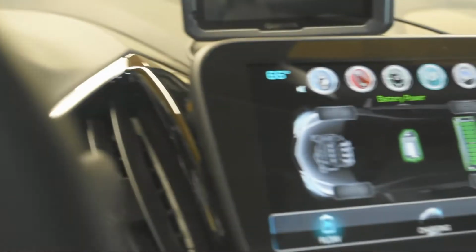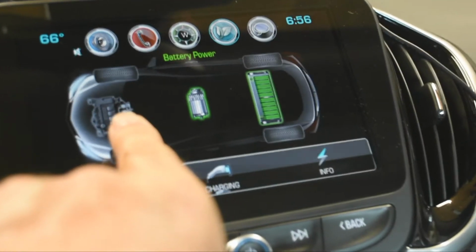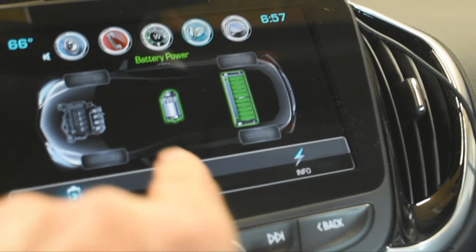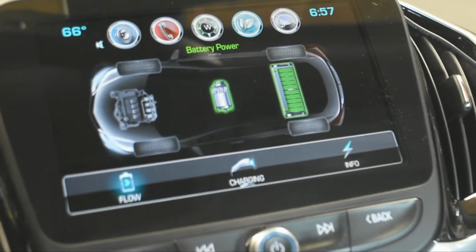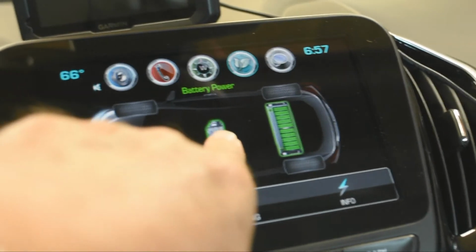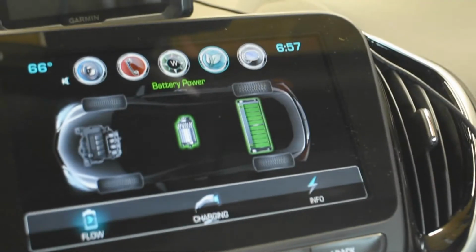So this is part of the instrumentation. It's quite cool. I have the power on right now, and if I were to back up, which I don't want to do right now because I'm in my garage, it would show you where the power is coming from. This is a generator part right here that goes to the electric motor, and this is a battery. You can see the battery is fully charged.